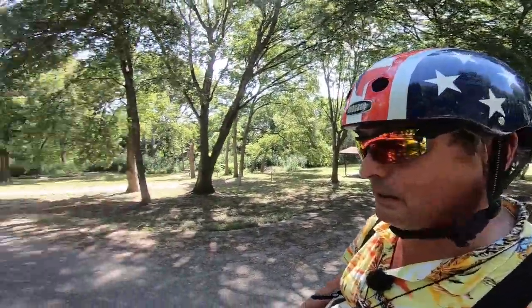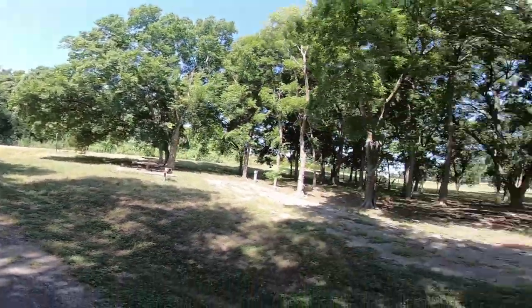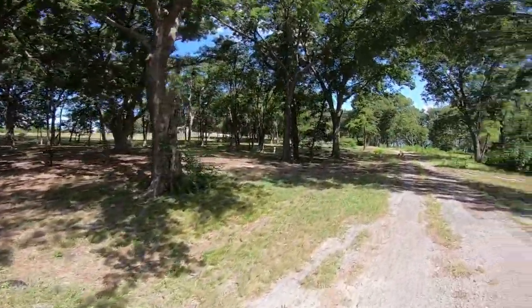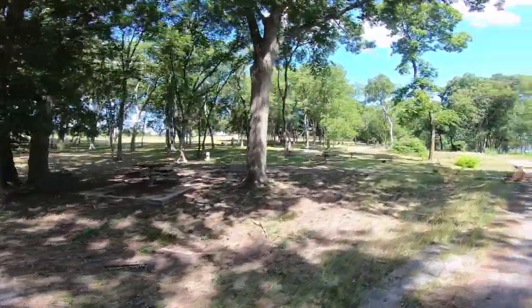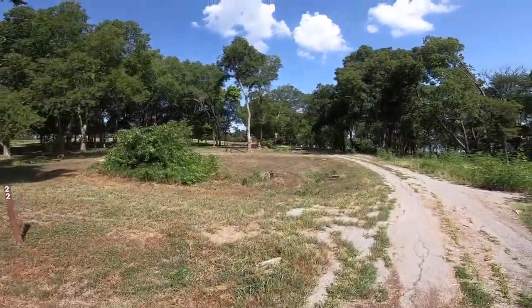Not too sure why, but this loop is closed off. And that's a shame because it'd be nice camping under these big trees. It looks like it's been closed off for quite some time. So when I rolled in, I thought, well, there's not a whole lot of people camping in this park today because I saw this. All right, well, let's go see what else we can get into.